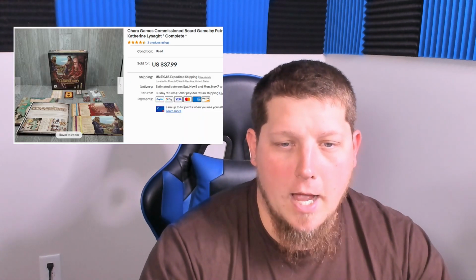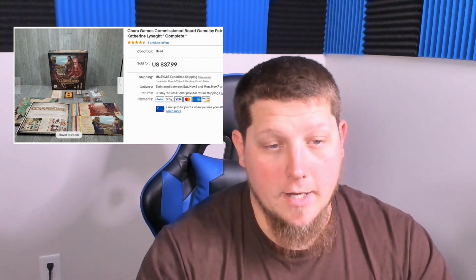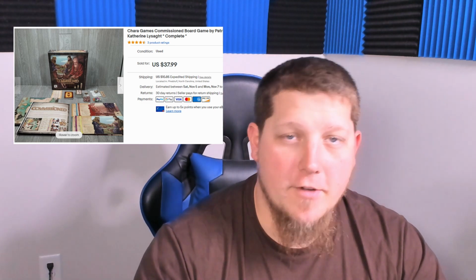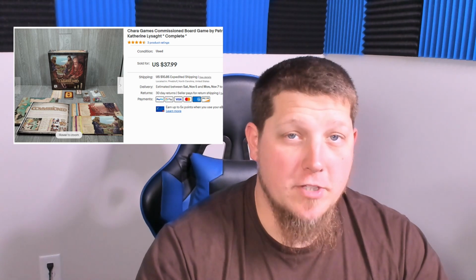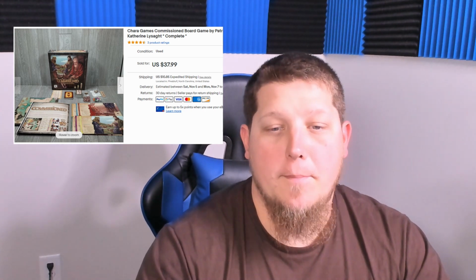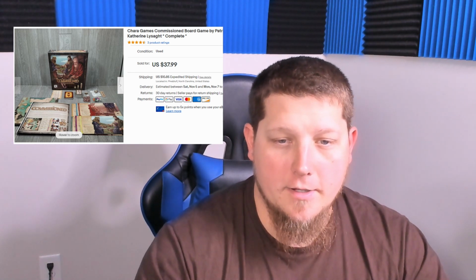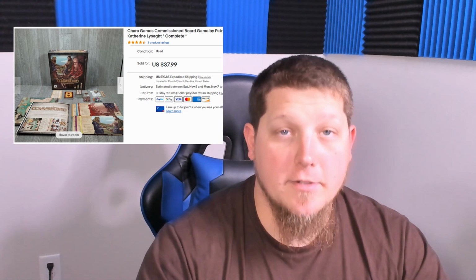Next up, we have a used board game. This is called The Commissioned, and I remember looking this up because I had never seen this board game before, and I normally pick up sealed ones because it's just easier that way. You don't have to worry about verifying all the pieces and parts are there. But with this one being one I've never seen before, I went ahead and looked it up, and it had some value. So I picked it up, and I had to check to make sure everything was there, and it was complete. And sold it for $37.99, and the buyer did pay shipping.